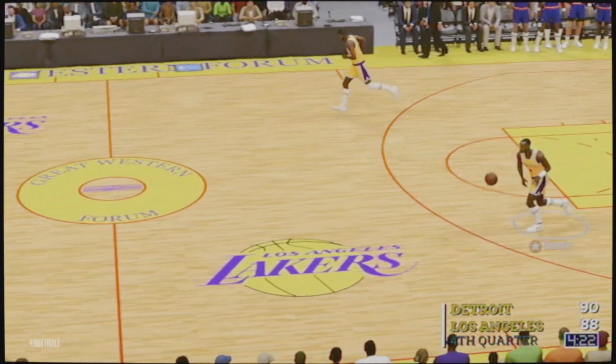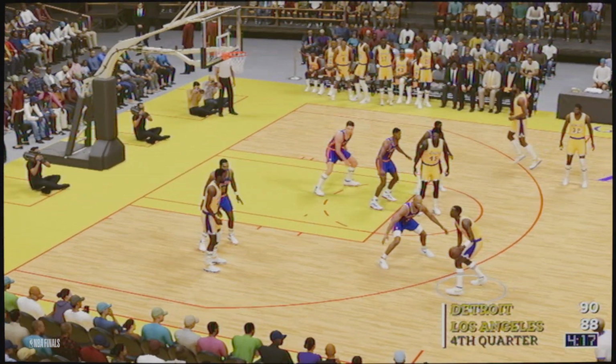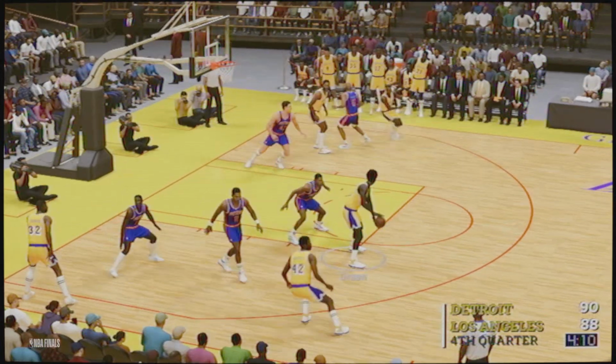You know, I think they've got to show a little more anticipation dealing with these screens because right now they're just laying on them and getting stuck. Look, you have to go over the top or duck under. Right now, they're seemingly trying to go through the screen.